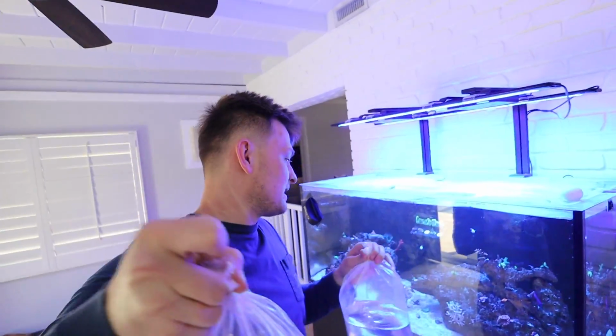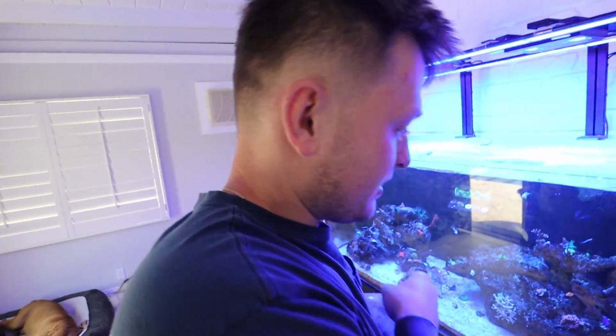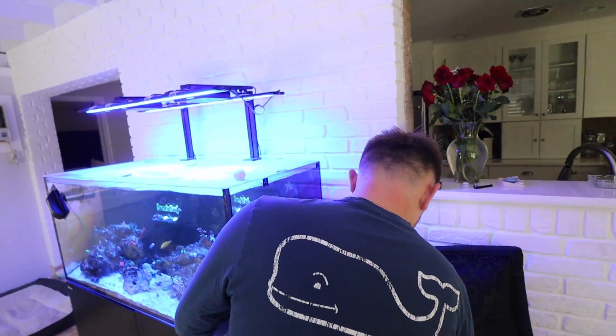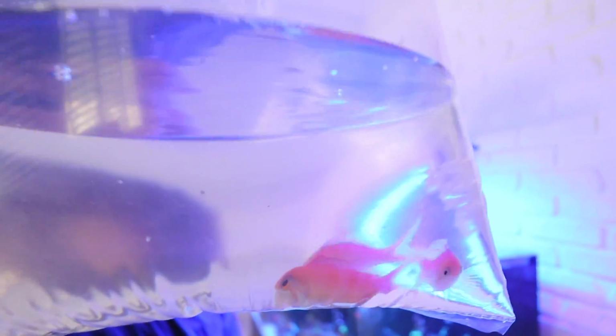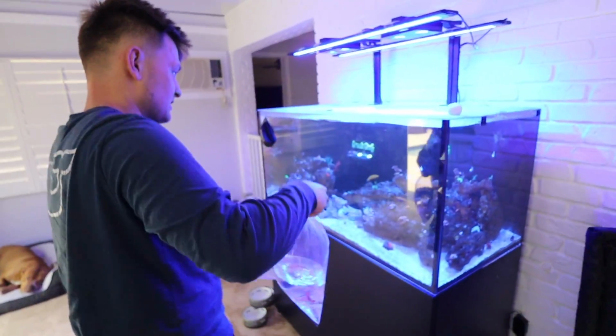But yeah, we're gonna pop these guys in the tank as well as our 3 brand new Dispar Anthias right here. These guys are gonna look amazing, absolutely amazing in there. Just a beautiful little color pop. And we're gonna just get these guys floating. I'll put this camera up in about 25 minutes when we're getting ready to take these guys out of the bag.